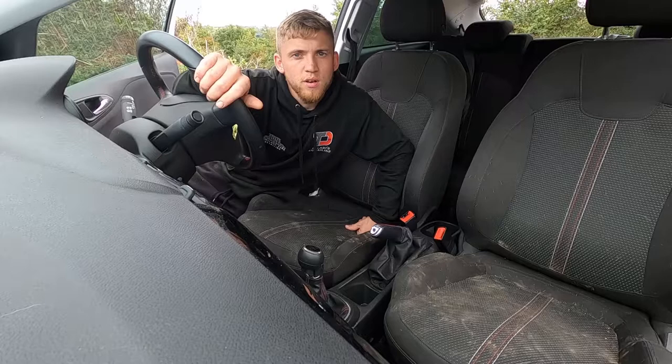So like I said earlier, I shampoo the seats and then I go around all the plastics, because you don't want to go around all the plastics and then shampoo the seats and then find that you have to buff back all over the plastics because there's loads of marks from the shampoo on there. So I use a mixer bottle with that and then just scrub down.